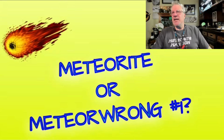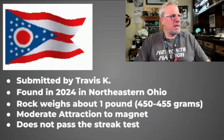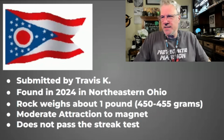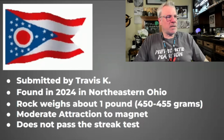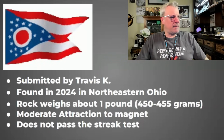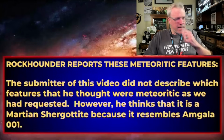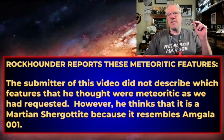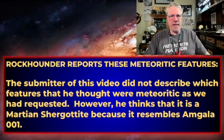All right, let's take a look at our first submission. This is from Travis. It was found in northeastern Ohio. So Marissa, this is in your backyard. Found in 2024, weighs about a pound. It has moderate attraction to a magnet, and it does not pass a streak test. And we're going to have someone talk about streak tests and also lab results and nickel testing. So we have a lot in this episode.